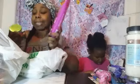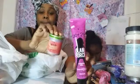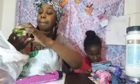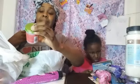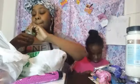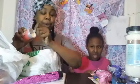Then I picked up some Gots2Be. This will be, I think, our first time. No, I tried Gots2Be a long, long time ago when it first came out. This is mesmerizing, messy, massifying putty. Let me smell. I didn't smell. I should have smelled this in the store. It's too perfumey for me.